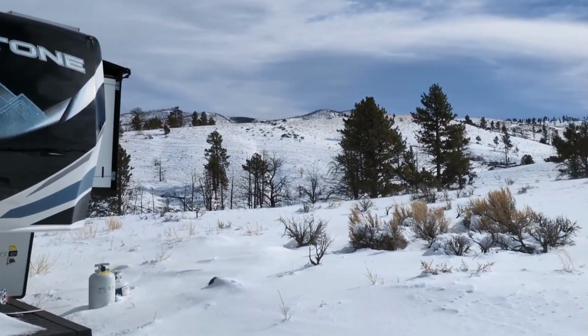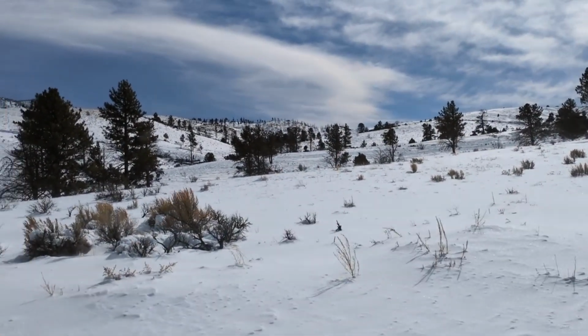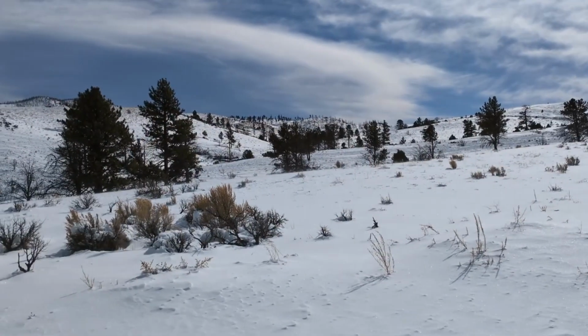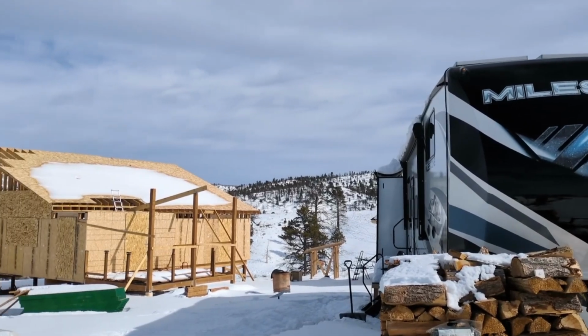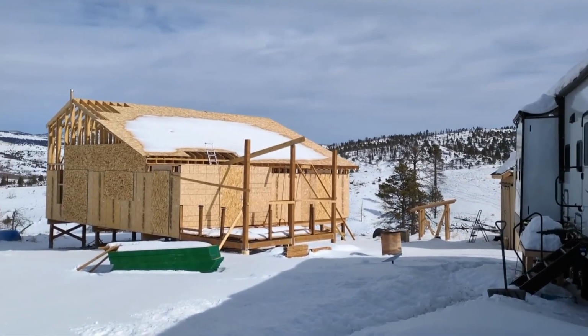We've got a snowy, breezy day, and I'm hoping the video will carry through with some of the audio here. I thought it'd be fun to show some of the tracks that we've got working their way along the hill here. You can see there are just hundreds and hundreds of tracks. Those are primarily mule deer with a few elk, and we do see a ton of wildlife in the area. But what you'll notice is that there are no tracks in front of the house.